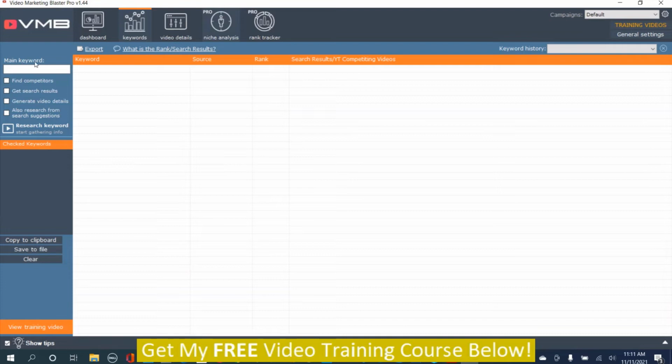And over here is the main keyword. And then you got find competitors, get search results, generate video details, also research from search suggestions. So what I'm going to do is put in here Video Marketing Blaster, and I'm going to check all these boxes. So when I push this button, it's going to go out and search for all the tags, basically. They call them keywords, but the tags in other YouTube videos, like competitors, search results, and you got the option to generate video details, and then also suggested searches. So this might take a little bit because it will search a number of different videos. So I'm probably going to have to fade out and come back when it's done. So I'm going to push that button now.